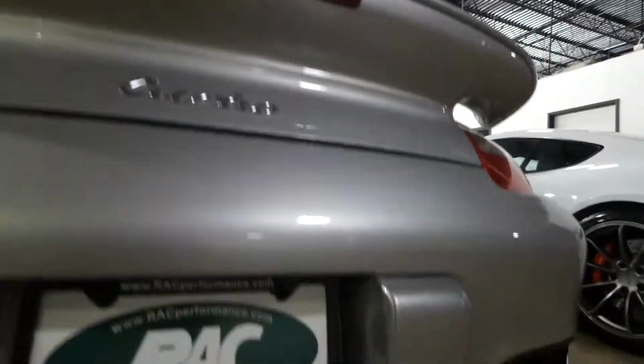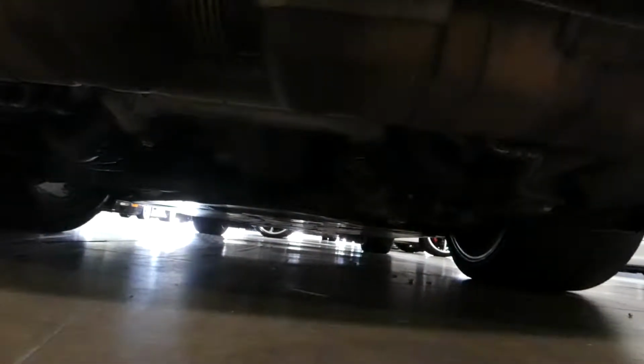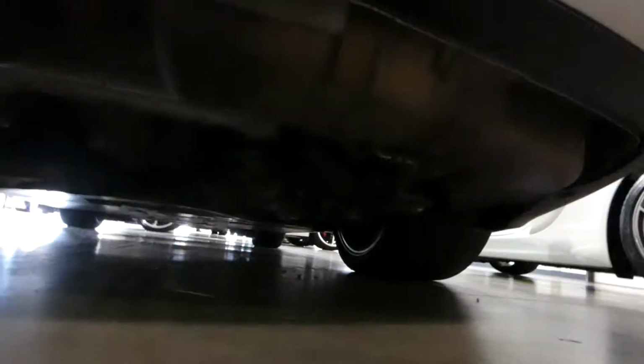Let's see here. I haven't looked under it. Now this can be tough. May not be able to do too much for you here. Let's see if I can throw my light on. If it'll go. No. Well, what I'm seeing, no drips under it. No oil. I don't see any. Kind of see the CV. That looks okay. On the boots.